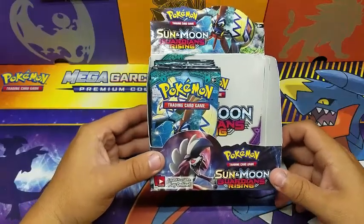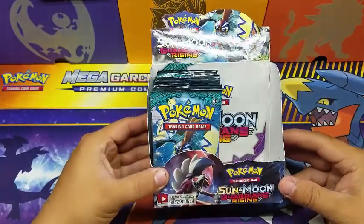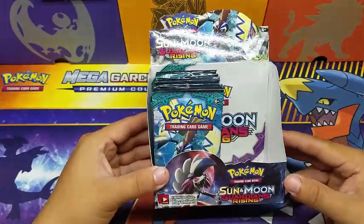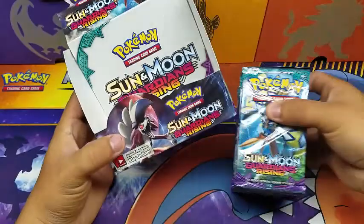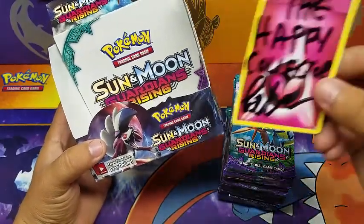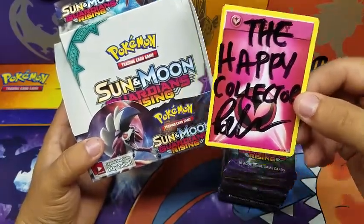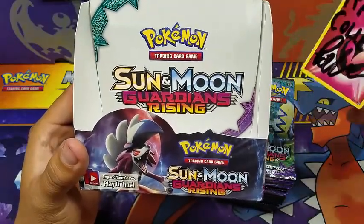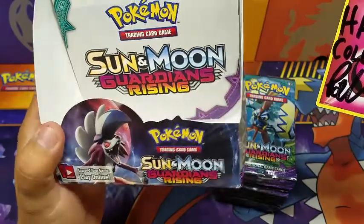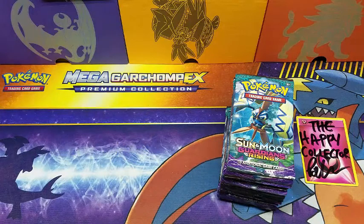What's going on, guys? It's your friend Bevraichu coming to you with another Pokemon video, and today we got part 2 of this cheapest booster box ever. I actually paid $22 for this box from a good friend, the Happy Collector Instagram, who does raffles all the time. For this box, it was $11 a number, 10 numbers. I got two numbers and managed to snatch this beautiful baby. And now I'm sharing with you guys what we find in the box.